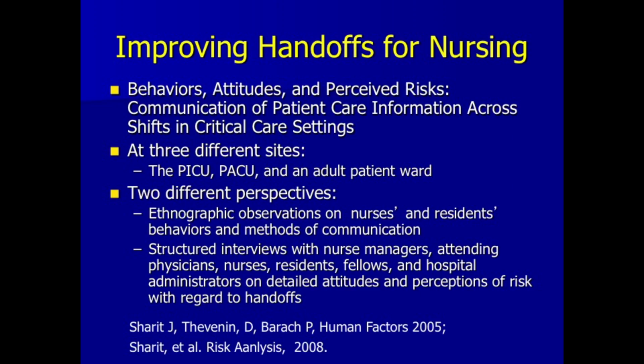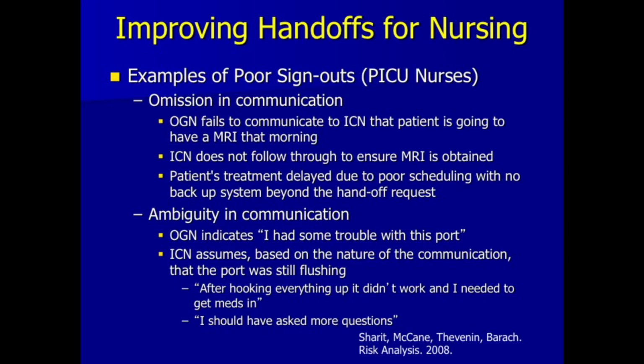In the next slide, Joe Sherritt and his colleagues published studies looking at transitions of nursing care in the ICU, and what became very different are the different perspectives between the incoming nurse and the outgoing nurse. This study used interviews and ethnographic observations. What the study clearly showed was that omissions in communication, ambiguities in communication were clearly central to the misunderstanding.